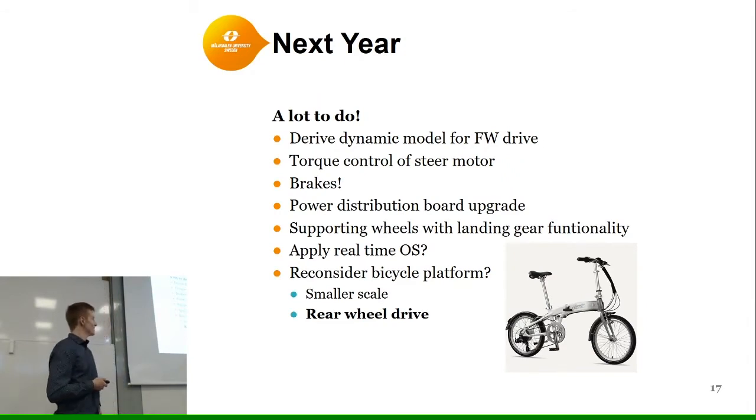Or the fourth year students at least? There's a lot to do with the bike. For instance, derive a dynamic model for front wheel drive. We can do torque control for the steering motor. Also, we didn't have brakes, which was maybe a problem when we ran into the entrance. No one got hurt. It's okay.